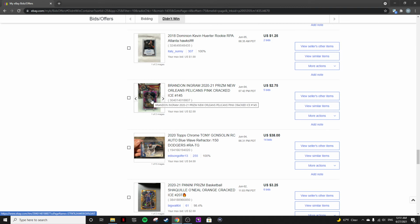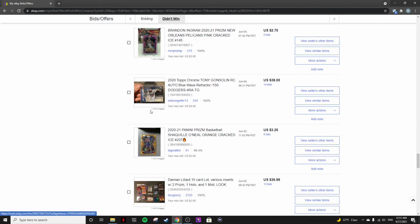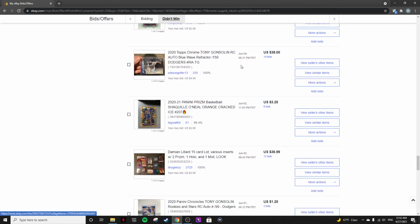Brandon Ingram, Pink Ice. Here's Tony Gonsolin. This one was surprising. So Topps Chrome, I guess because it's Topps Chrome, but 38 bucks, when a lot of other Tony Gonsolin autographs I can find for under $10. So that one, I let it go.